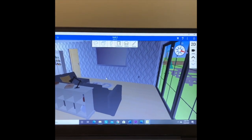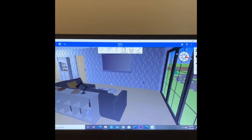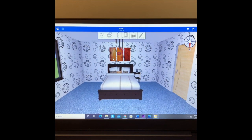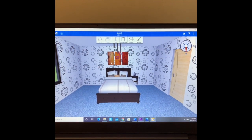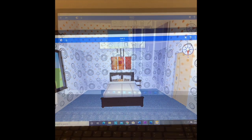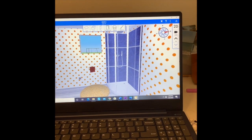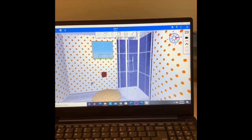As you can see here, I made the couch a little smaller so the person in the wheelchair would be able to tuck in when he wanted to watch TV. In this bedroom, I removed one of the bedside tables from the side of the bed so the person in the wheelchair would be able to get in the bed easily. In the bathroom here, you can see there's a carpet, so when the person wants to get in the shower, he doesn't scuff up the floor with his wheelchair.